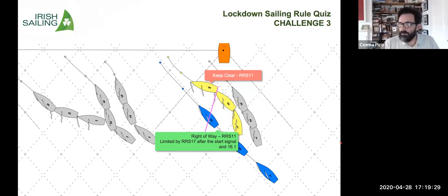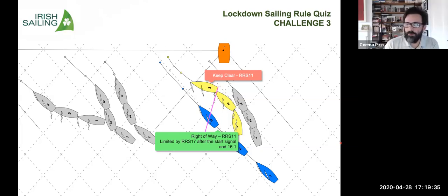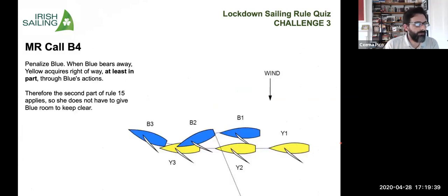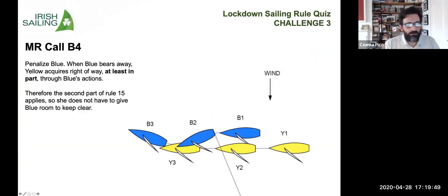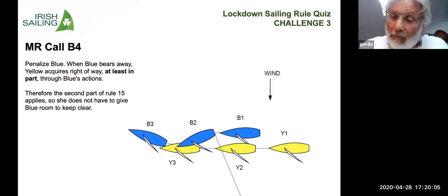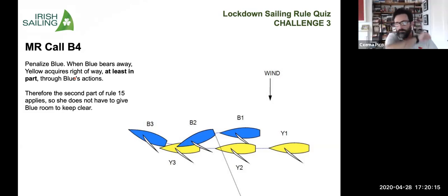Okay, that's how I would read it, and if we look at Emmet's comments about the other boat's actions, I hope Emmet, this match call will illuminate in any way, at least in part, and make you change your mind about how the right of way has been transferred, and therefore yellow does not have to initially give room to blue to keep clear. Sorry, Chris, you pointed out. Could I just add that if yellow hadn't borne away, there wouldn't have been an issue anyway. It was her closing the gap that created the issue.